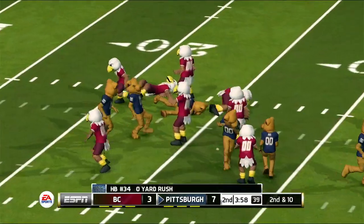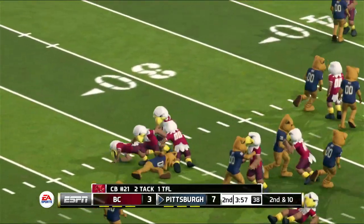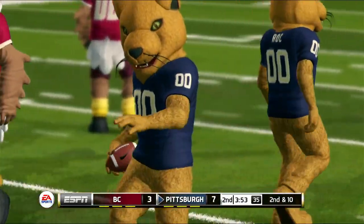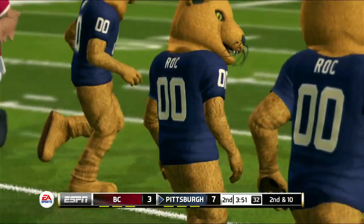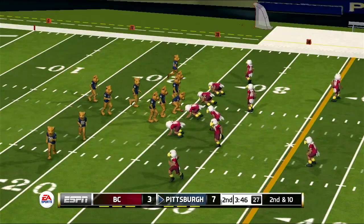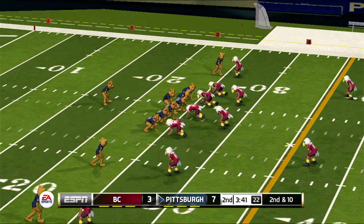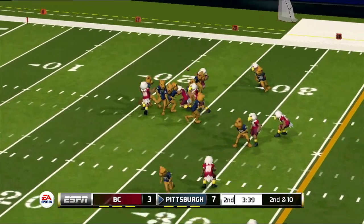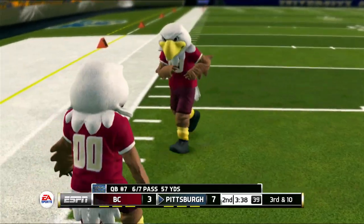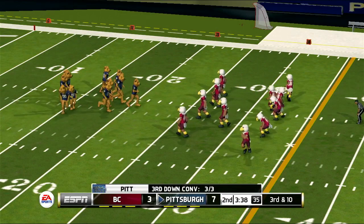Handoff up the middle. He makes it to the 25-yard line. No gain. That makes it second and 10. From their own 25-yard line, second down. Incomplete, and that wasn't the greatest pass in the world. Well, I don't know how anybody can throw a great pass while getting drilled like that.